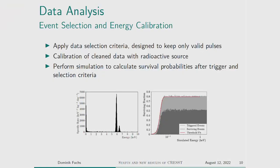So here in light gray, you see the surviving fraction after the triggering, and then in dark gray, the surviving events after the cuts. And so now we have an energy-dependent surviving fraction, and this we just use as an estimate for the survival probability of real particle events and can correct our spectrum for that.